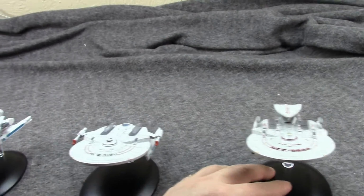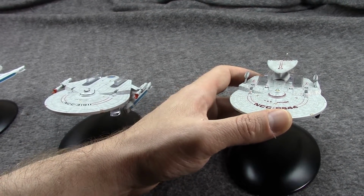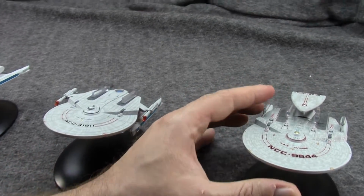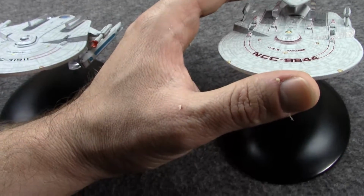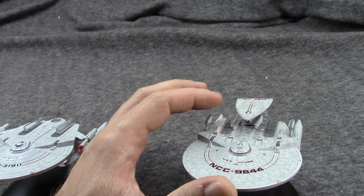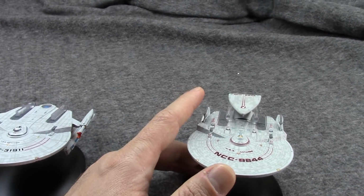And then finally, we come to our new ship today, the most recent from Eaglemoss. This one has a pod on top. I don't know, weapons pod, sensor pod. It reminds me of what we see on some Nebula classes. So instead of a roll bar, it also has these small pods on each side. Basically, instead of a roll bar, we have two small pods and a large pod.